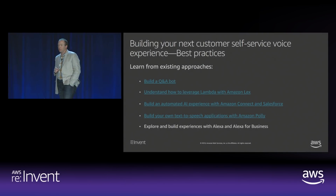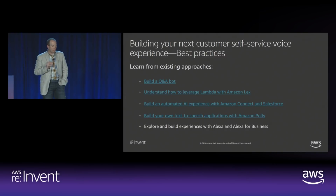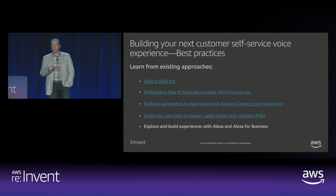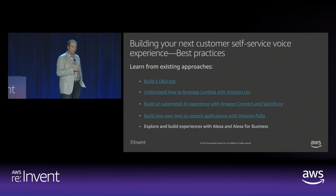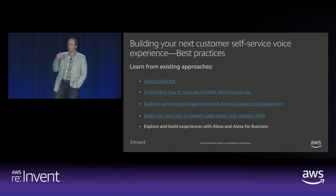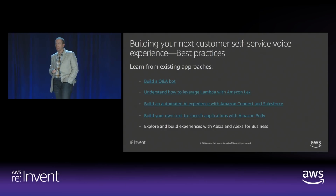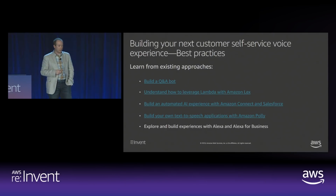As you start to experiment with your voice applications, look for common patterns that can accelerate your implementation. For example, we have a great blog post on building a Q&A bot. There's also a presentation session here that walks you through how to set that up with Amazon Connect and Lex. You're going to see more and more of these common bot patterns and common self-service experiences come out, so leverage those to accelerate what you're trying to build for your customer service experience.